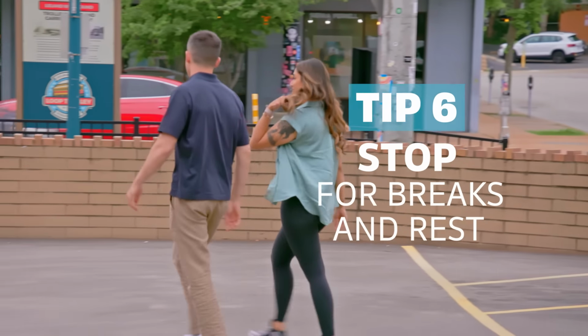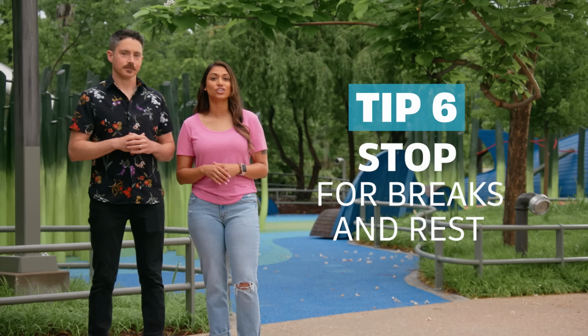Remember, breaks not only help you stay alert, but also give your car a chance to cool down, which is especially important in hot weather.